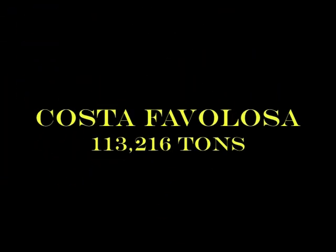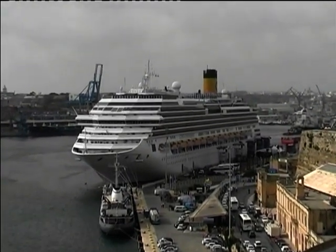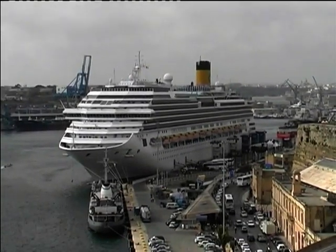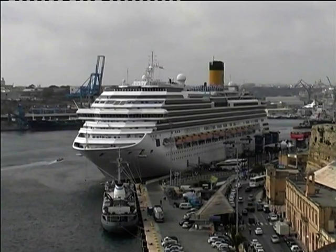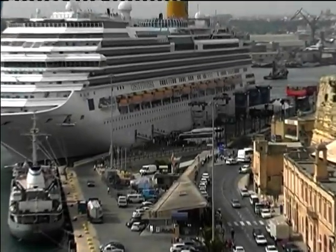And now we come to some more up-to-date film, the Costa Favolosa. This was taken in September 2014 by my colleague Mick Hymans. She's seen here in Malta as passengers come off the ship to join their excursion coaches. Costa Favolosa was built by Fincantieri in Italy. It's one of the Concordia class.